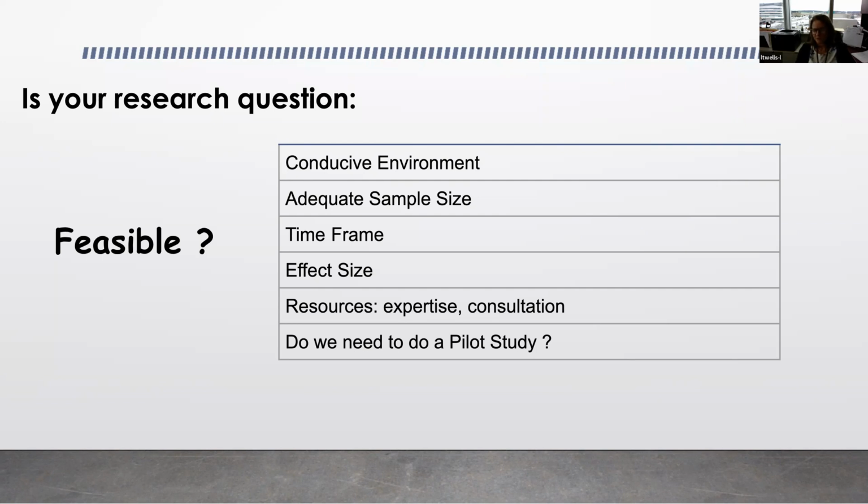Again, would that be feasible for somebody starting off in a position or a student? Probably not. What about the time frame? How long do you intend on being here in terms of your research? Is it a study that might take several years in terms of data collection, or could you do it retrospectively and actually use data that's already collected? What's the effect size you're looking at?